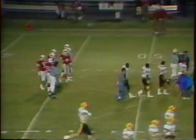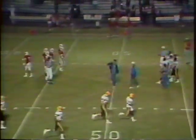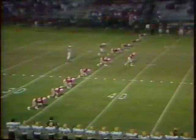There you see it. The Cardinals winning the toss, but they deferred. They did not want to make any kind of selection, so the Tigers. All right, thank you very much, Bob Berry. Billy Jones, the deep man for the Irving Tigers. He's back to receive. There's Dwayne Bassett getting set.